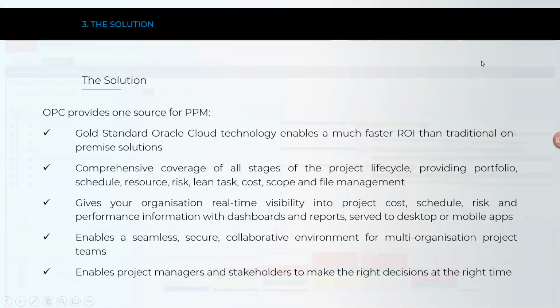So OPC provides one source for PPM, gold standard Oracle Cloud technology, enabling a much faster return on investment than traditional on-premise solutions. I'm sure there's a number of people, myself as one of them, who have worked on these projects which can last up to 12, 18 months, sometimes longer on the traditional on-premise solution. Sometimes that is the only option, but it does take a long time to get a ROI.